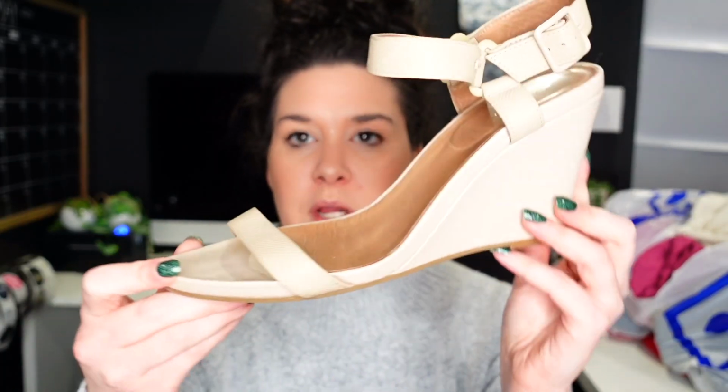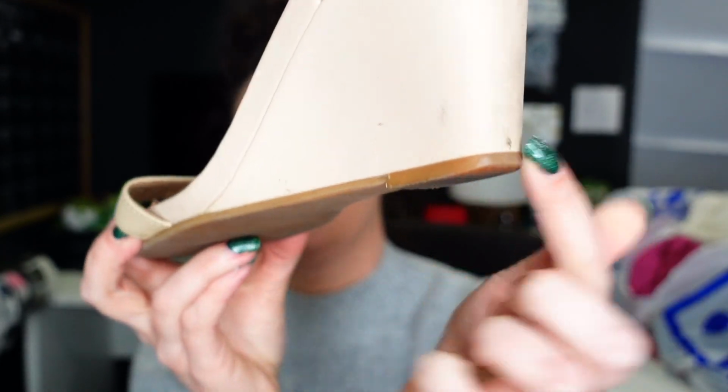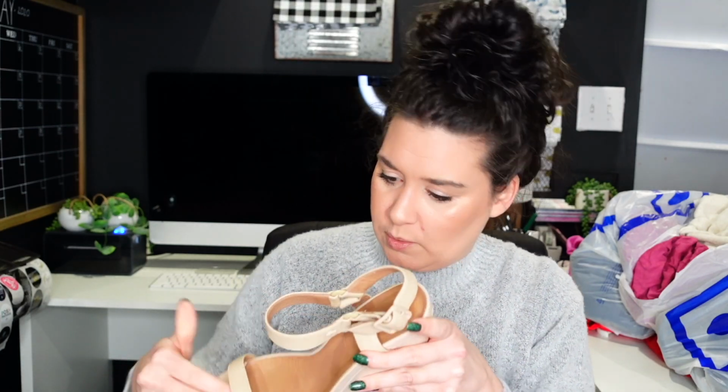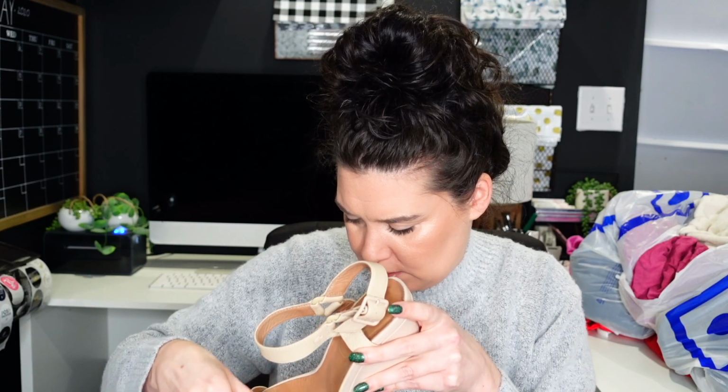Lacoste. Okay. These are real leather, wedge, nude sandals. They're not in the best shape. I mean, they're in okay shape, but you see that? I don't know. It might wipe off with a leather wipe. It kind of looks like dirt. Oh, they have the cute little Lacoste alligator right there. Lacoste is expensive, so I'll look them up. I don't see a size. Oh, wait, yes I do. Size 8. And they have a name, the Caroly. I don't know, they might be worth something. I'll see how they clean up. I don't like to clean up shoes.